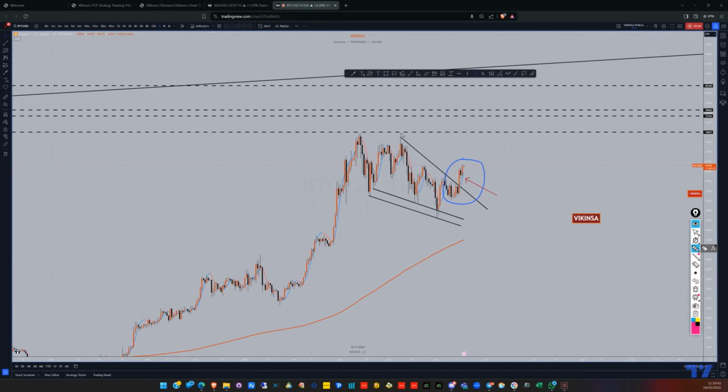So what we have here is that the market has been consolidating. I posted about this I think a couple of weeks ago on Twitter and Telegram group.